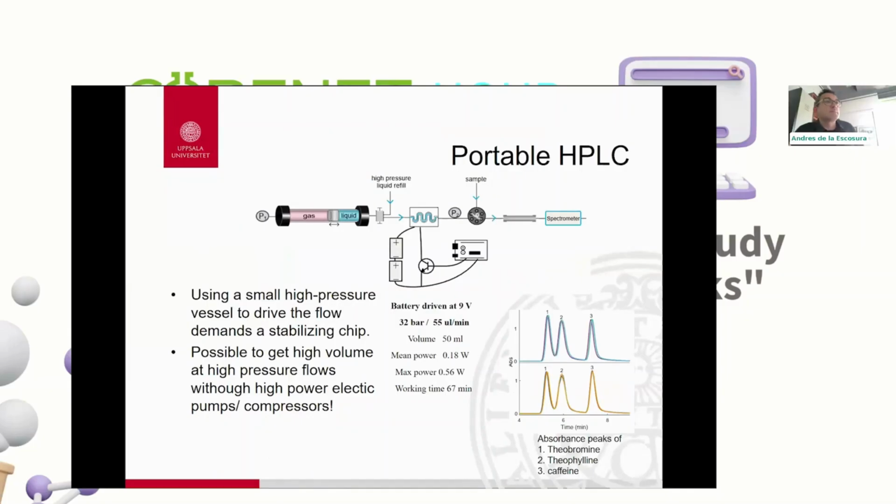Finally, we're using this also to create stable portable HPLC pumps, because here you can have a very small high pressure source to pressurize the system. I mean, just by high pressure gas. But with a small system, you will all the time change the output pressure from that source, and you need a pressure stabilization below. So using small high pressure vessels to drive the flow demands a stabilizing chip, but it's possible to get then high volume, high pressure flows without any high power electrical pumps and compressor.